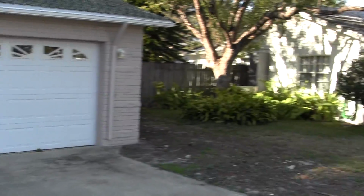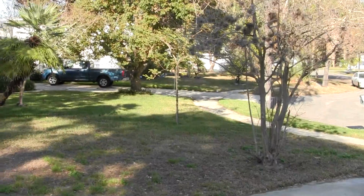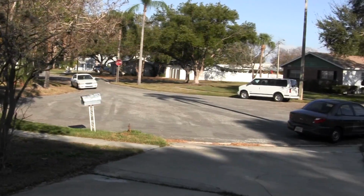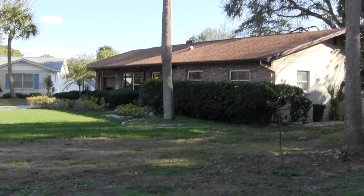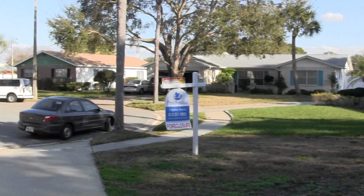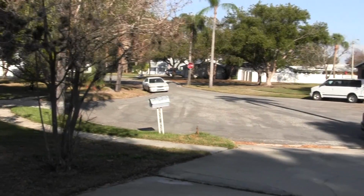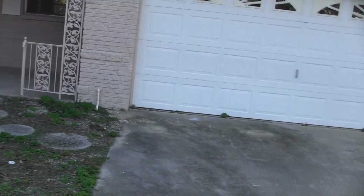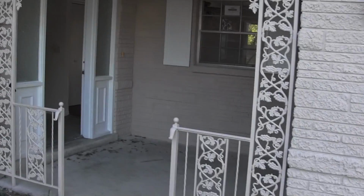Okay, before I go inside, I want you to look at your neighbors. There's the one on that side. I'm standing in the front of the house looking at the cul-de-sac. Homes on both sides of you are very nice. It's a nice cul-de-sac. Quiet. Very nice. Roof looks like it's in good shape, I think.